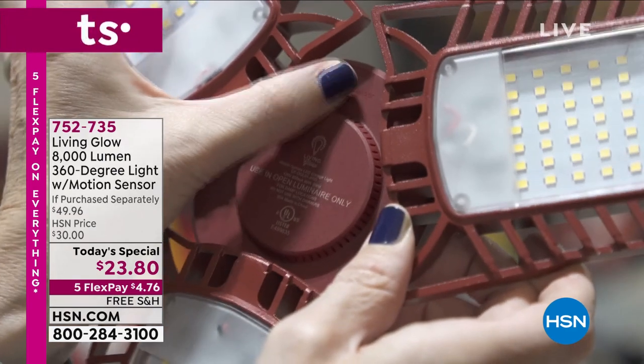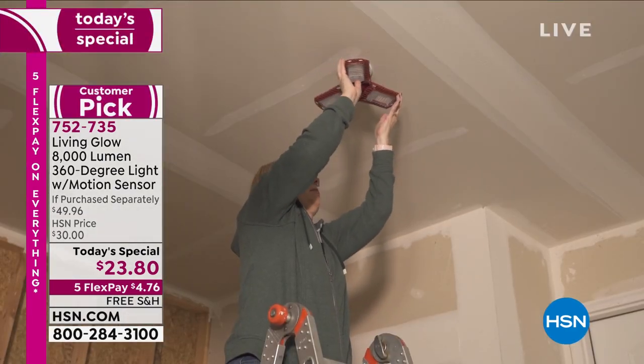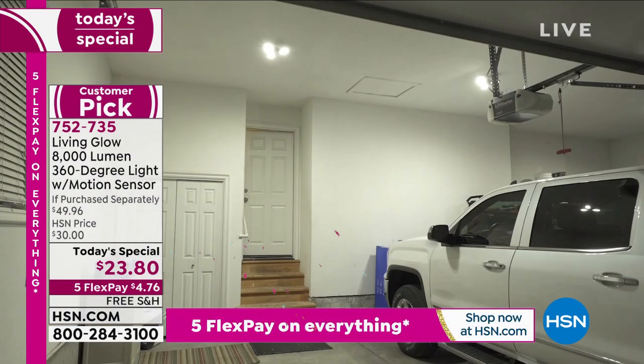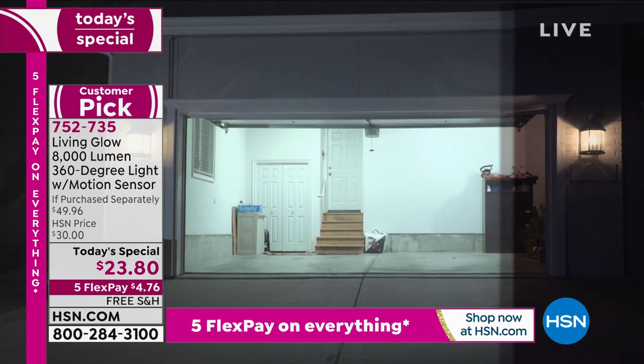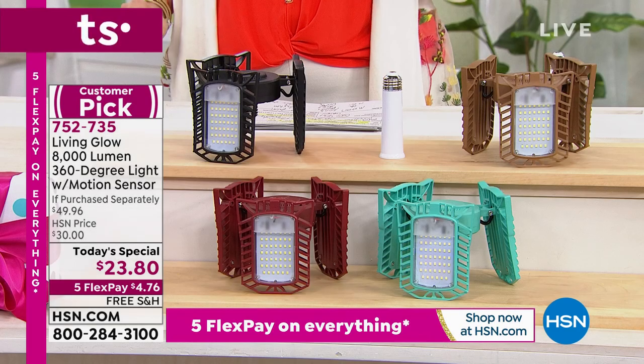So many thousands of these. I was like, was it a million have been sold? 50,000, 60,000? So it's 42,000. I want to get that right. 42,000. We brought in 60,000 and 42,000 have already been spoken for. The Living Glow 8 lumen. You heard me right. 8 lumen, 360 degree light with motion sensor.